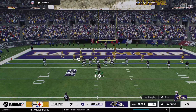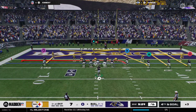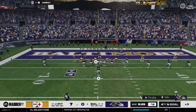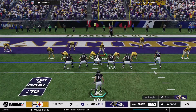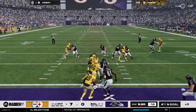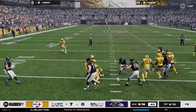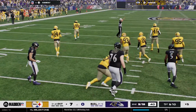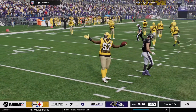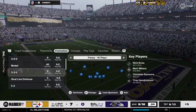They're trying to answer that opening drive touchdown on the other side. The offense stays out, and they go for it on fourth and goal. Nix is going to throw for it. That's going to be intercepted in the end zone. And the Steelers are going to get the ball back on the turnover. They hold on fourth and goal. It's a turnover on downs.